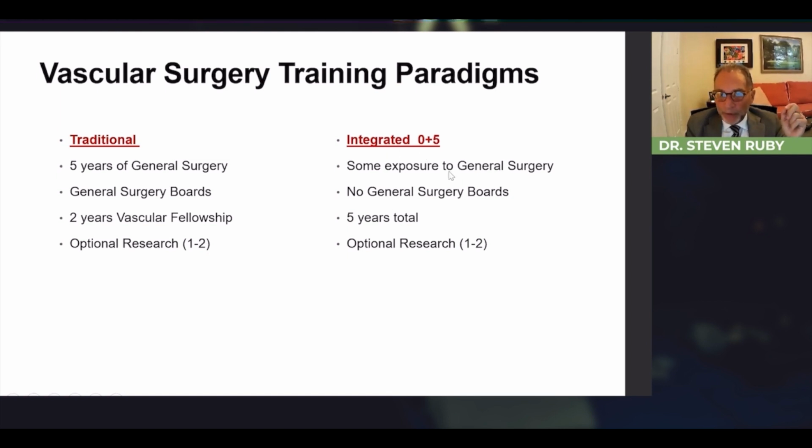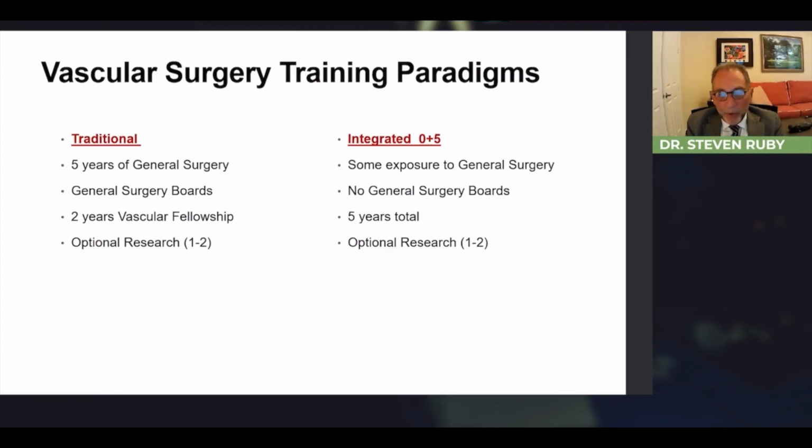The whole program here is 5 years. You come out, you're a vascular surgeon, unless you've taken 1 or 2 years of optional research. If you want to be an academic vascular surgeon, you want to work at an academic medical center, be a professor of surgery at a medical school, that would be highly recommended, because that is part of what you end up doing.